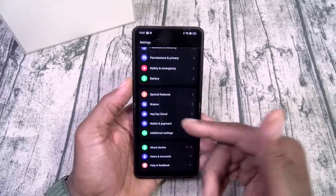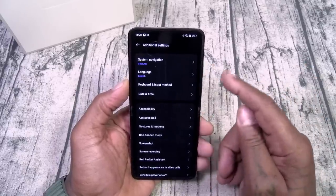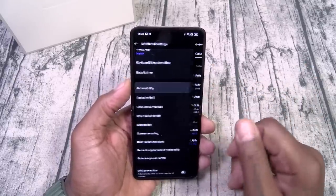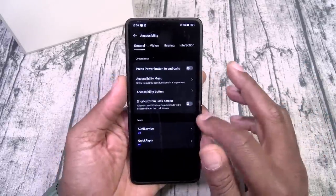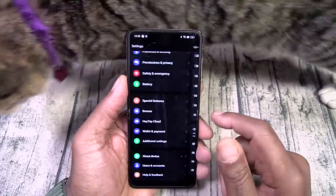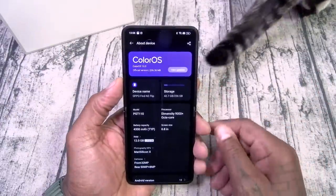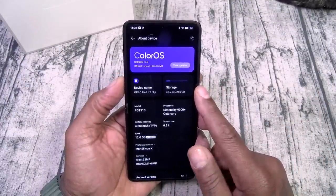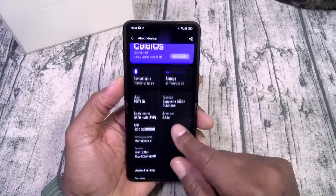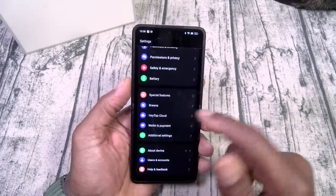Everything on deck. Let's see, anything else? Brino, wallets and payments. Okay, let's see. So, accessibility, if you're hearing or visually impaired, okay, nothing to worry about. Screenshot, screen record. About device, let's see. Okay, now this one is 256 gigs of storage, 12 gigs of RAM. Okay, all your legal information, and that's pretty much it.